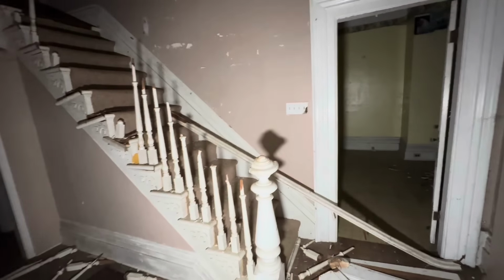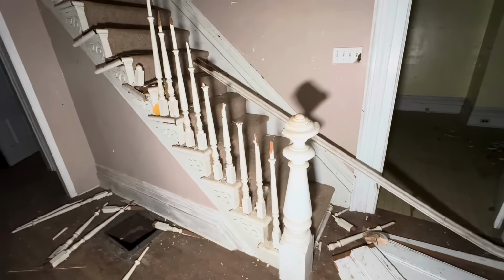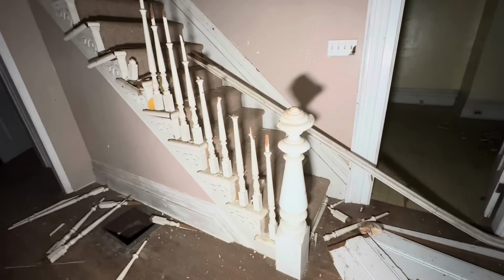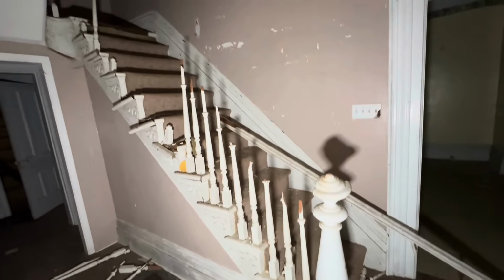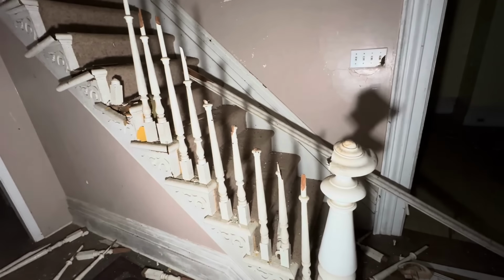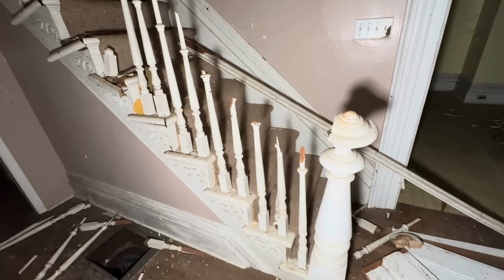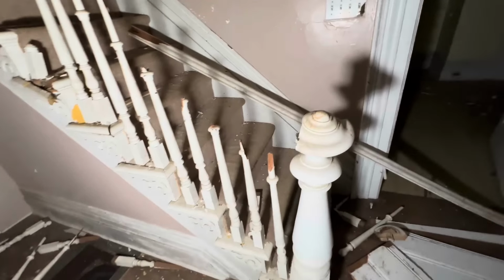Oh no. Guys, the vandals destroyed the banister. Oh, that's awful that somebody would do that. That pisses me off. Like, there's no need to do that. They're just destroying stuff. And I don't know if these people don't know that this is a historic house or they don't care, but either way, that banister's been there since 1880 and then somebody just destroys it for absolutely no reason. Like, I don't know, it pisses me off.